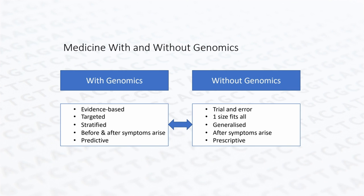You know, you have those blockbuster medicines that they give to everyone. For some people, it works. For some people, they give them adverse drug reactions. For most people, they don't do anything. And so it's kind of trial and error. And so I'm just giving you one example.